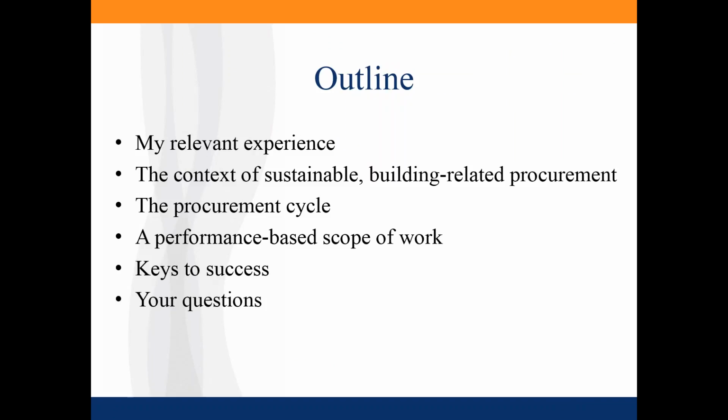I once had a professor who would always write his outline for his lectures on the board, and he would say that I do this so that in case you fall asleep while I'm talking, when you wake up, you'll know where I am. So these are the 6 principal points I want to address today. My relevant experience. I want to talk a little bit about the context of sustainable, energy efficient building and related procurement. I want to look at the procurement cycle, but not in excruciating, painful detail, but I do want to point out some key points in that cycle.